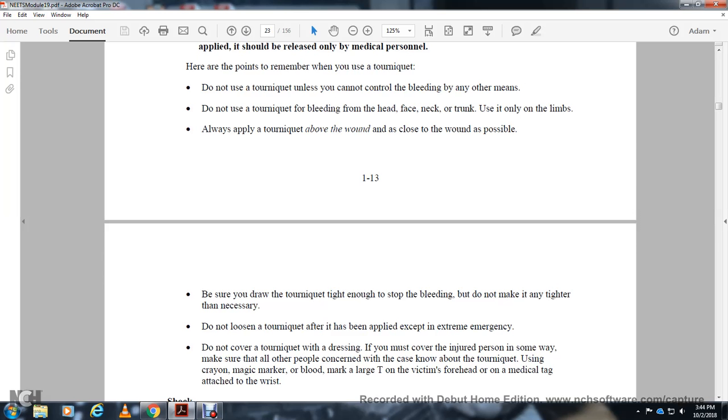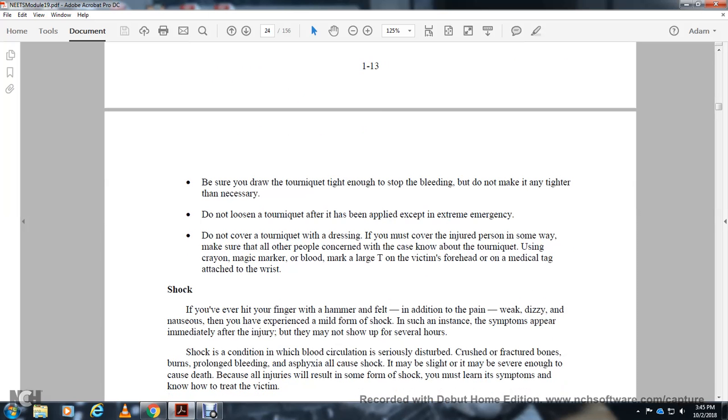Do not cover the tourniquet with a dressing. Cover the injured person in some way, but make sure that other people are aware of the tourniquet. Use a crayon or magic marker, or blood, to mark a large T on the victim's forehead, or attach a medical tag to the wrist.